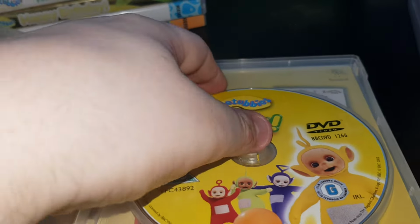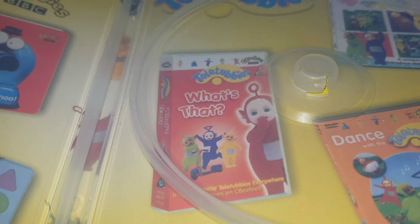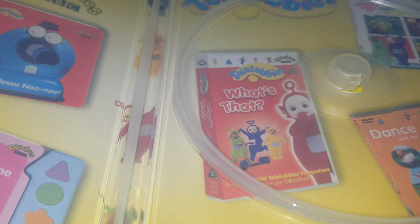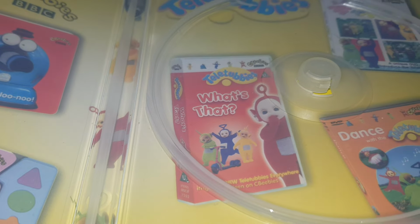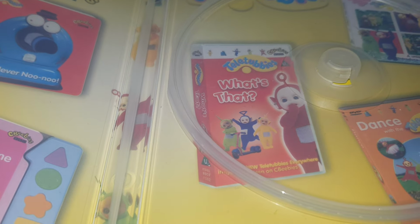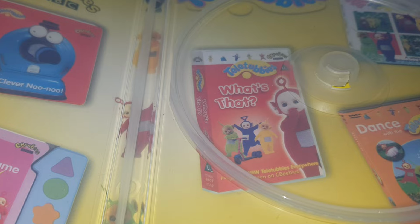And here's the disc. Now, what's that? I don't have that. But where I'm from, I can tell you the segments for it. It has two Teletubbies Everywhere episodes, Ice Skating and Autumn Leaves. It also has A Day of Dancing, Voice Trumpet Plays Church Bells, Asian Storyteller, and Swapping Favorite Things.